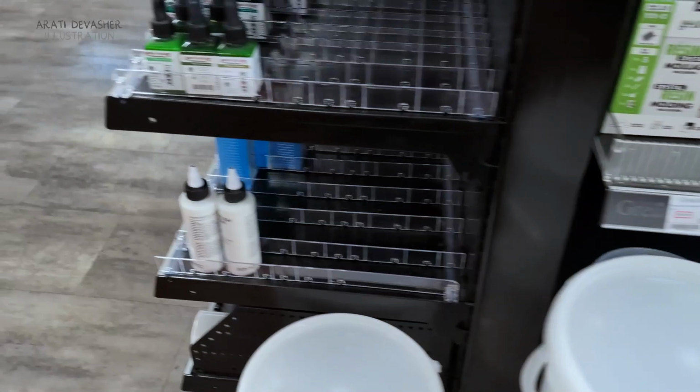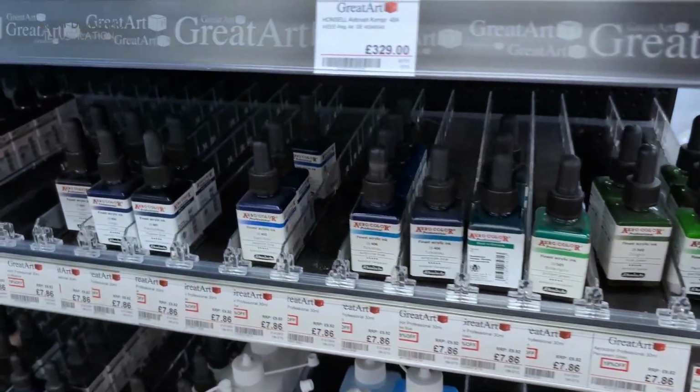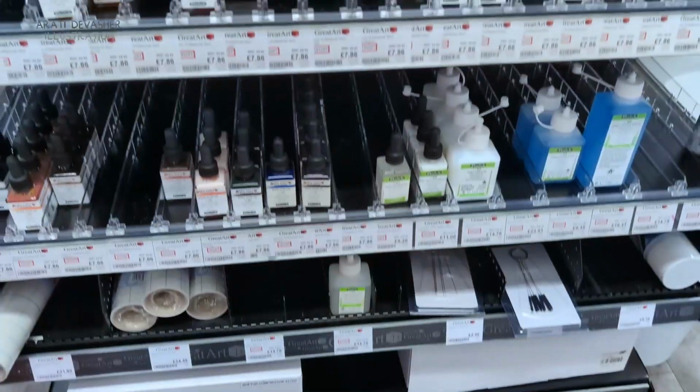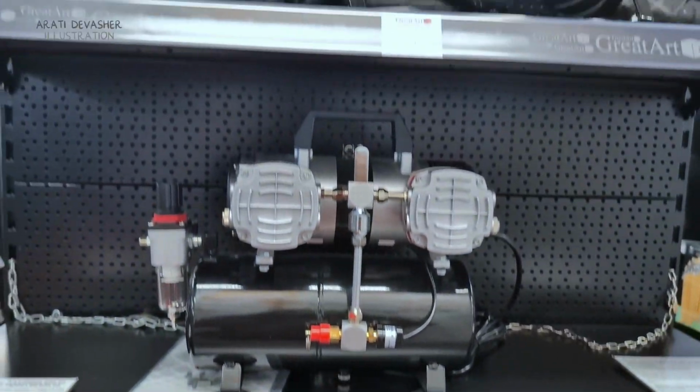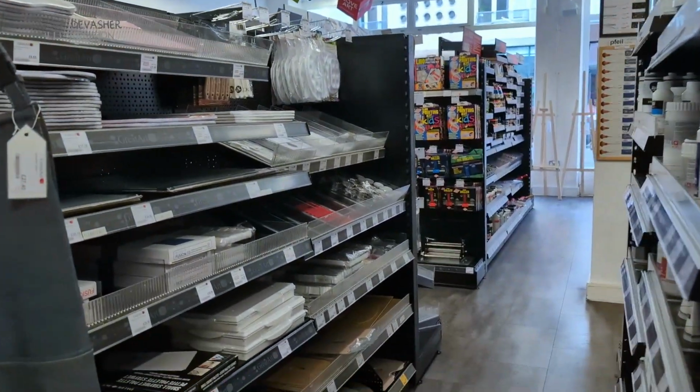Again, something that I would like to experiment with someday, and now I know exactly where to come and get my art supplies. There were also on the other side the Schminke Aero Color, which is an acrylic ink that I really love. But for the first time in an actual shop, I saw airbrush machines, physical airbrush machines. Usually you have to buy them online.